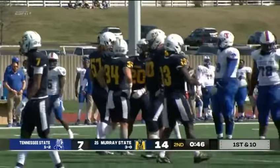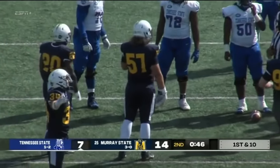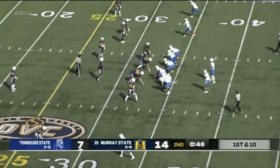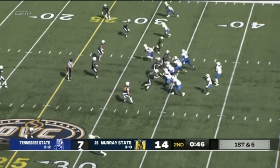Basically, the defense was making noises and things that simulated the snap count, okay. I assume. So, right. Again, that would be on the defense. And so, because of that, going to be a penalty against the Racers, bring up a first and five. That is the fourth penalty for Murray State for 45 yards, and that helps the TSU cause tremendously.